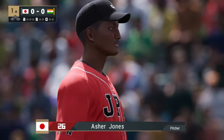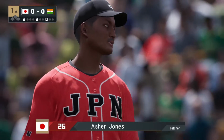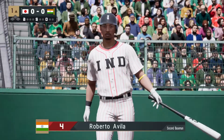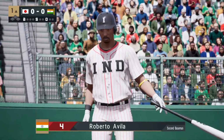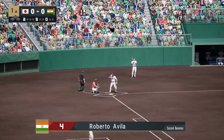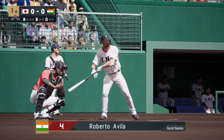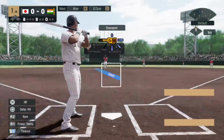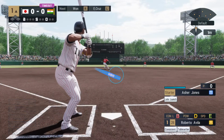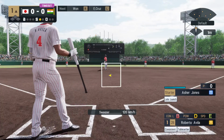Starting off today, Asher Jones takes the mound. Let's see how well he can do against this lineup. Roberto Avila steps into the box. We're all set to begin the proceedings here. Let's see how he starts this at bat. First pitch sits up over the plate, but no swing.